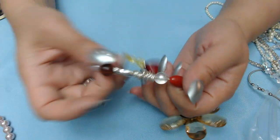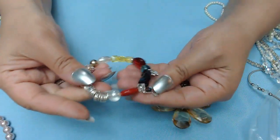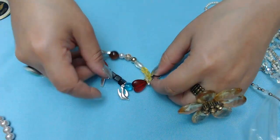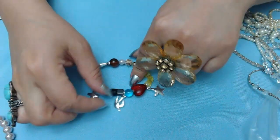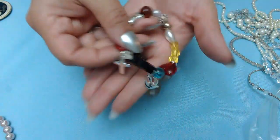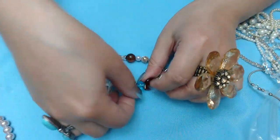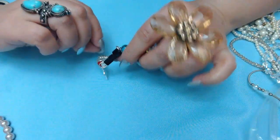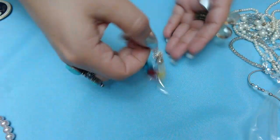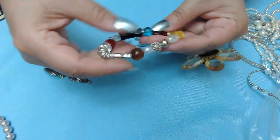Okay. We have another stretch bracelet. Again, on the good kind of elastic. See a fish, a cross, a star, a bird. What does that symbolize, guys? Is that peace or is that some kind of symbol for something? Or I don't know. There's no marks, but it does have some glass and some plastic.